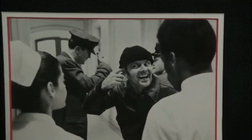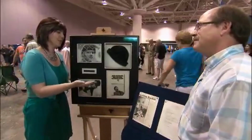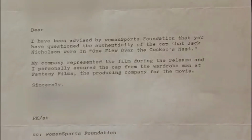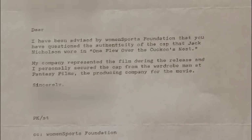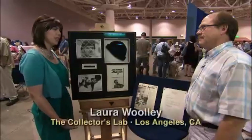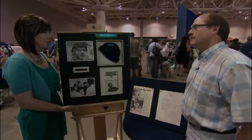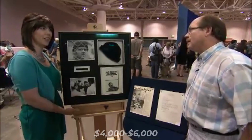Moved by the guest's genuine admiration for the film, the seller presented him with the main character, Jack Nicholson's, original hat. This letter serves as definitive proof of the hat's authenticity and provenance. Without the letter, the guest's claim to the original hat would have been impossible to verify, making the letter crucial to the collection's value. This exceptional collection is expected to fetch a substantial sum at auction. I would estimate it for no less than $4,000 to $6,000.